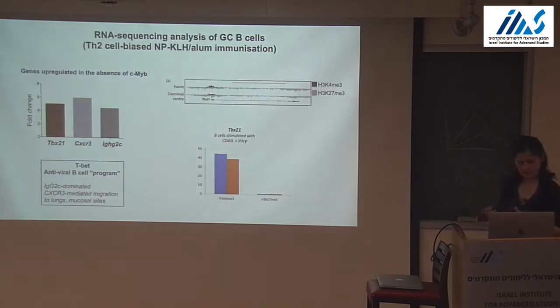As part of working on c-MYB, we did gene expression analysis, trying to figure out why it's critical for migration. An interesting thing came up in that Tbet and Tbet-regulated genes, which are not usually expressed in this type of response, a Th2-like response, came up in these cells. Here you can see K27, which is the repressive mark, is usually on in germinal center B cells from this response, repressing this type of response.